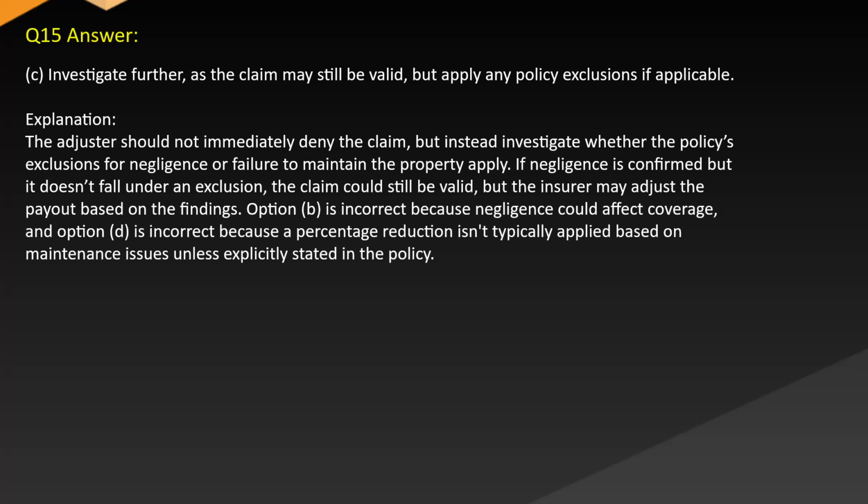Option B is incorrect because negligence could affect coverage, and option D is incorrect because a percentage reduction isn't typically applied based on maintenance issues unless explicitly stated in the policy.